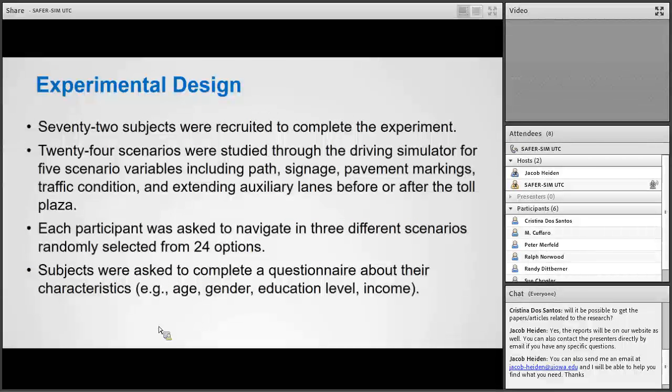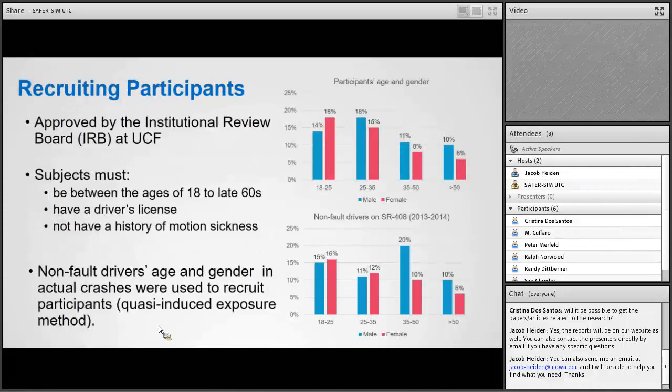Going to the driving simulation experimental design, we recruited 72 subjects. We obtained IRB approvals, of course. We had 24 different scenarios, which I'm going to elaborate on in a minute. And every participant was assigned randomly 3 of the scenarios. And also we had a questionnaire for the participants to obtain information.